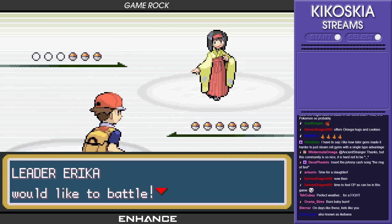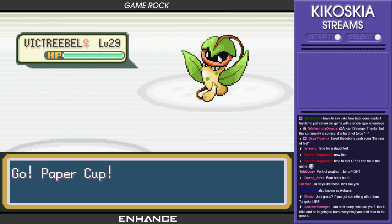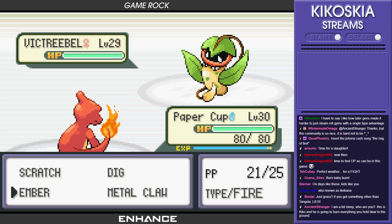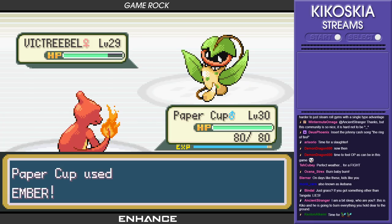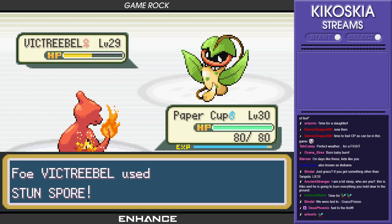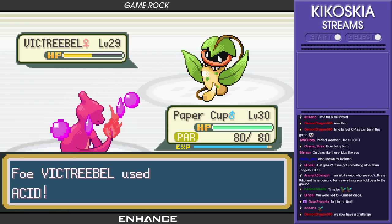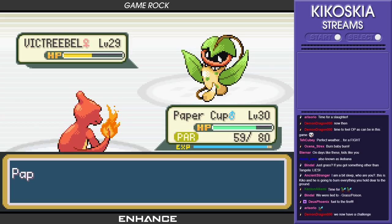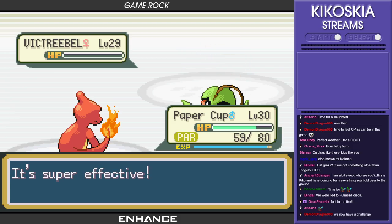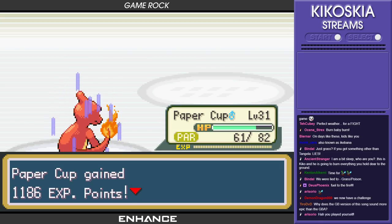Here is Erica, who has three Pokemon. The first is a Victreebel that is level 29. Oh yes, you thought all the other ones were, well, you know, low levels, it'll be fine. Level 29. So this is going to be a more difficult one. Especially when we're paralyzed. But if we're paralyzed, we can't be poisoned and we can't be put to sleep. So I'll take it. This is still gonna hurt. But so's the fire. One down. 1,186 experience. And a level.